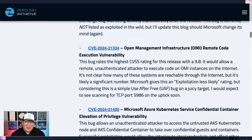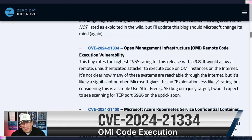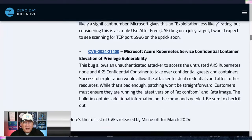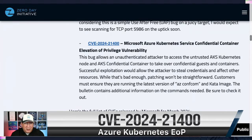Next up, we've got a CVSS 9.8, which is awesome. I know I'm weird when I say it's an awesome 9.8, but this is an Open Management Infrastructure, OMI, RCE. So essentially a remote unauthenticated attacker, if you can connect to an OMI instance on the internet, you can send a specially crafted request and get code execution. Now, Microsoft does say this is exploitation less likely, which is their exploitability index rating for it. However, it's a simple use-after-free, and it's a very juicy target. So this is on TCP port 5986 by default. So I expect to see a lot of scanning on that port in the very near future. Who knows?